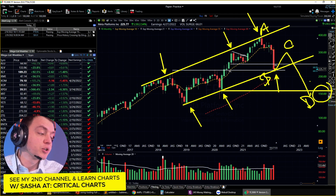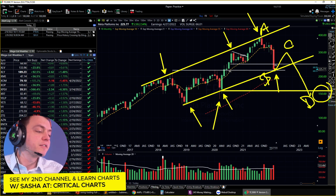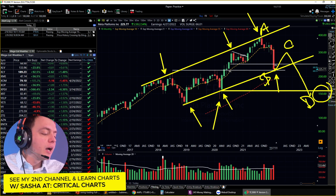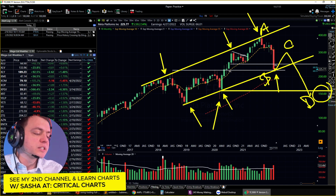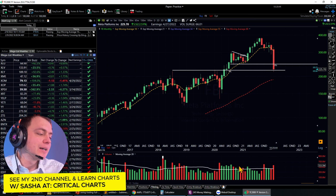So as you look at those measured moves, you can see, hey, now I'm looking at a point of about 150. Anyways, those are some of the key levels to watch. The volume is still on the sell side. There's still selling pressure, and it's definitely one to watch out for. So be a little careful because it's a painful one.